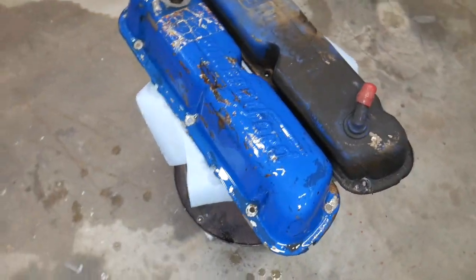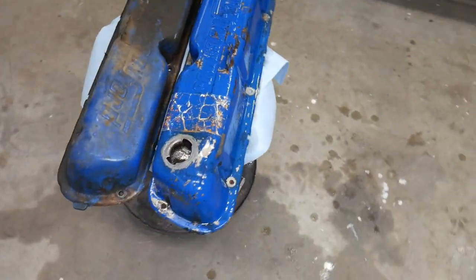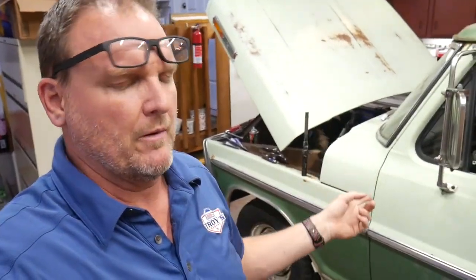If you leave it on there, it will etch and start eating into the metal, so you don't want to do that. Let's get that thing rinsed off real quick. Alright, it's several days later. That's the nature of the beast. But the next step on this is to drop the oil. Get that oil filter off there.